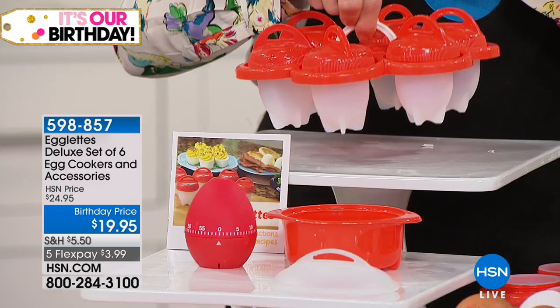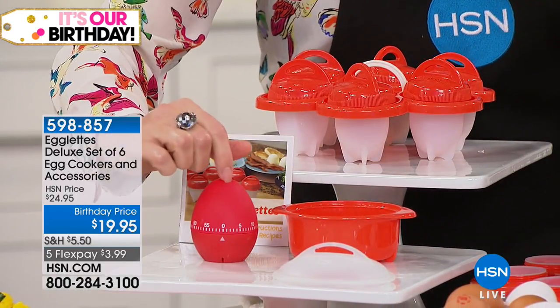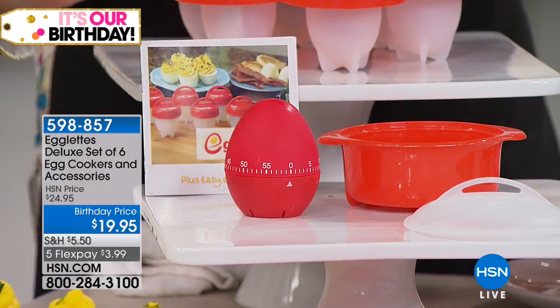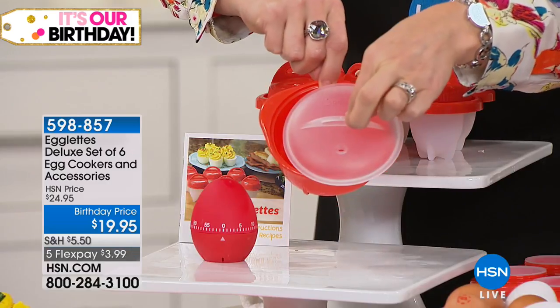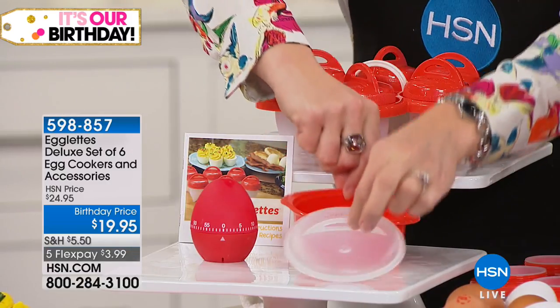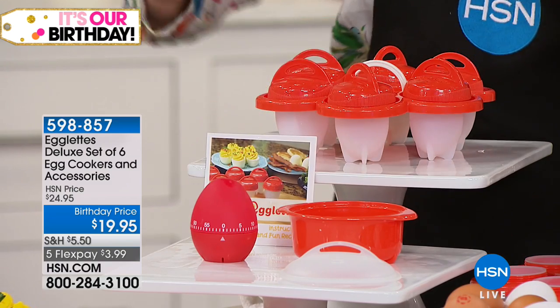You can pop the egglets in the boiling water on their own, but I like it because it keeps them together. Nice. You're getting the cute little egg timer, because this takes 10 to 13 minutes. So you just set it 10 to 13 minutes. Okay. And then basically as a little freebie, you're getting the omelet cooker, and that goes in the microwave. You're getting the recipe guide. I think there's 17 recipes in there as well, and they're full color, so that's nice.